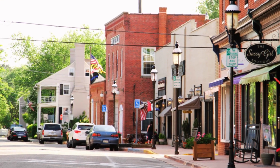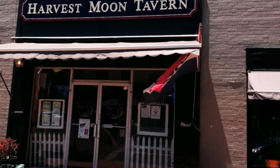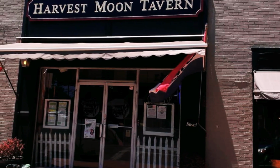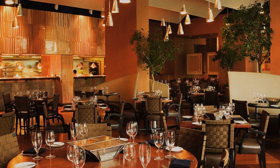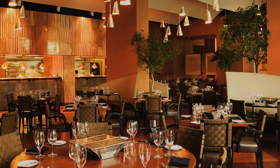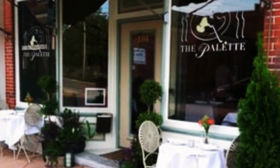As for local eats, there are some solid spots like Harvest Moon Tavern, which has awesome wood-fired pizza and a cozy little vibe. There's also the Blue Dog Cafe, which serves up breakfast and lunch with a little twist, and some really good crab dip. And if you like sweets, the Palette has amazing baked goods and fresh coffee. And yes, I'm speaking from personal experience because I've eaten way too many cookies there.